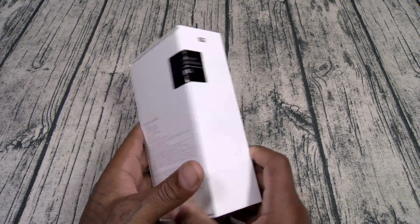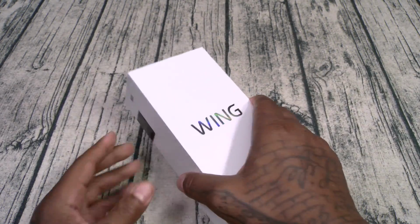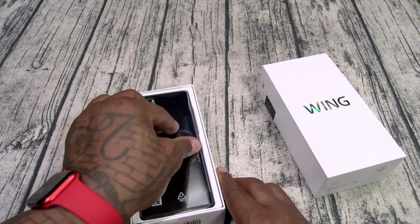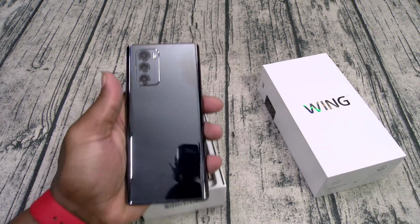All right, so we got a nice, clean, white box. Y'all know I like that. Giggity. 5G. All right, this is from Verizon. Here we go. Now, I'm trying to recreate my experience from yesterday. So, as soon as I took it out of the box, I went just like this. I took it out, took the plastic off.